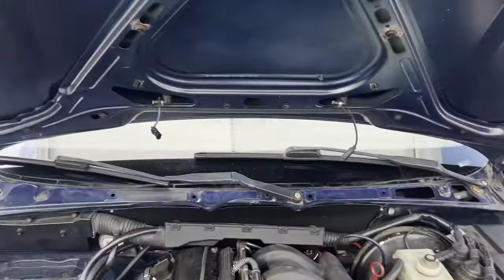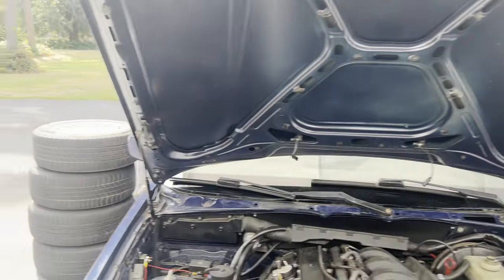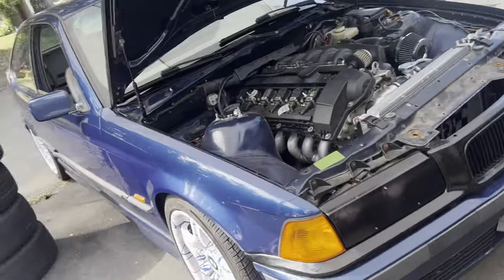Oh my goodness! And then you just open it back up, and just... Oh, that noise. I just feel so good. Love that. Okay, cool. Now we're gonna move on to the part that people really hate doing on these cars, which is the window regulator.